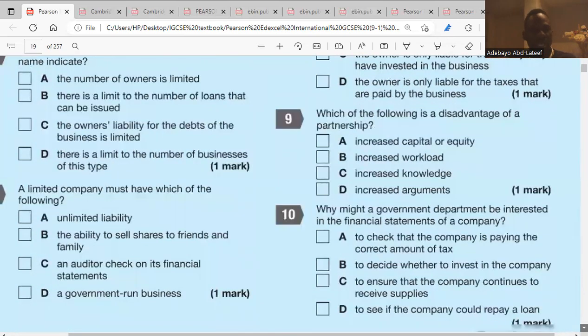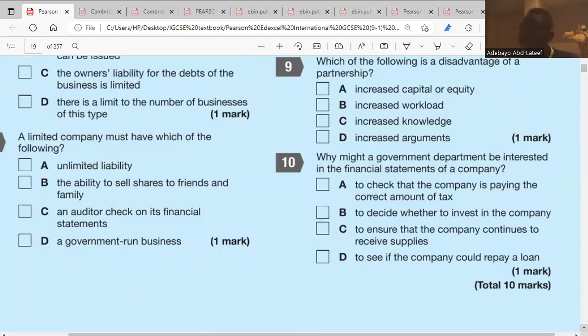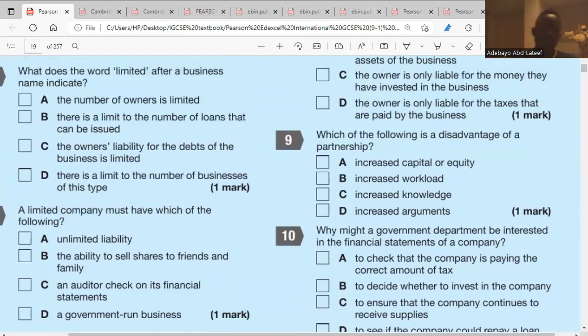Then the fourth one. What does the word limited after a business name indicate? What does LTD mean after a business name? C. The owner's liability for the debt of the business is limited. So that means whatever happens to the business, the only thing the owner of the business is going to lose is their investment. All right, so go to the next one.